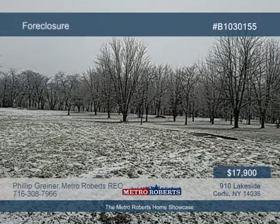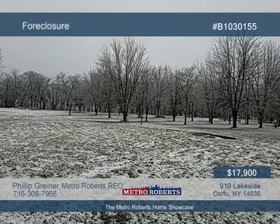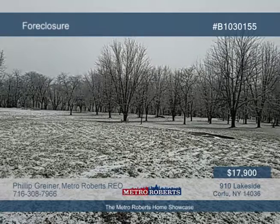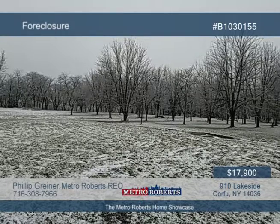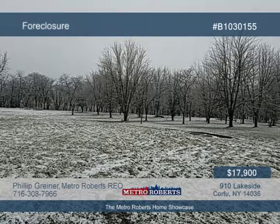This beautiful natural setting awaits you, conveniently located in a park-like development. This property includes a beach area and fishing. The sale will include a neighboring lot of an additional 1.8 acres. Privacy within your own oasis awaits you today. Learn more with the call to Metro Roberts REO.